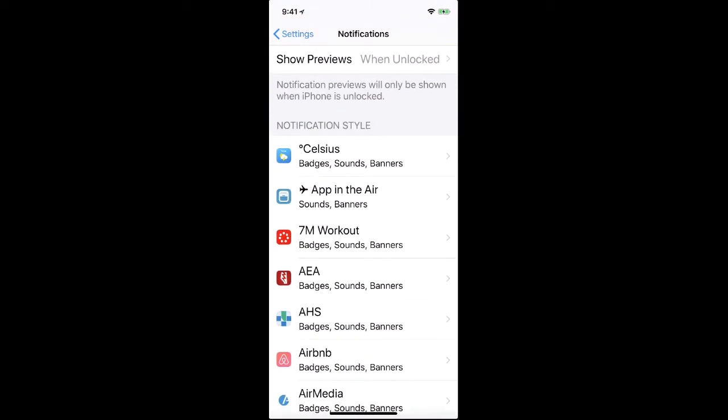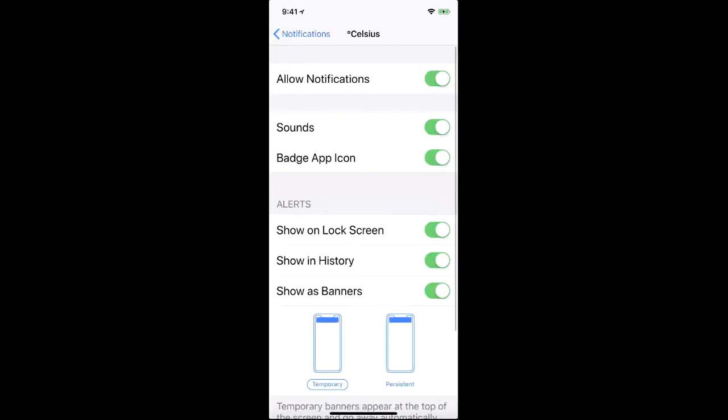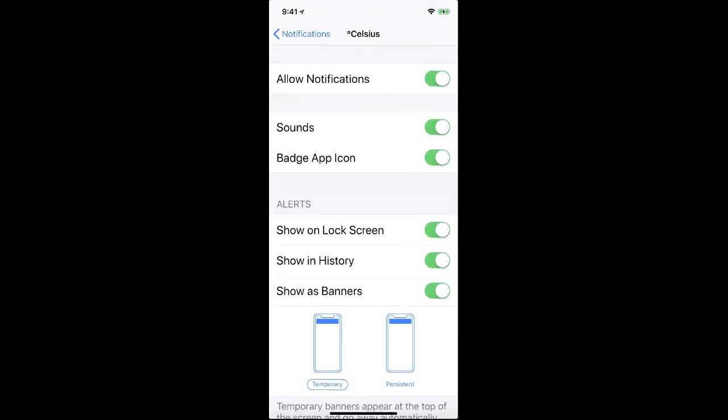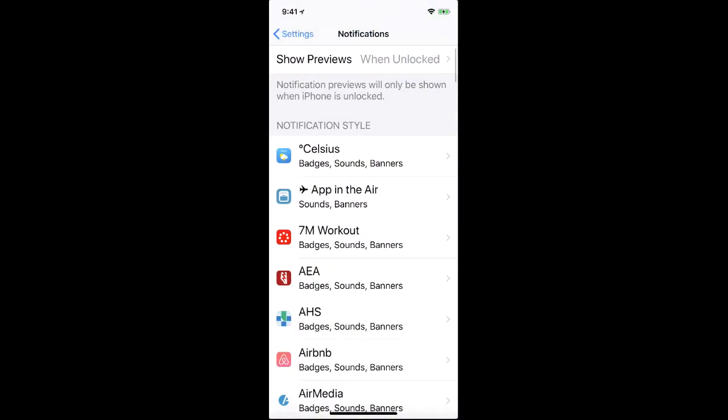You can decide when you do turn something on, do you want it to show up as a temporary? So down at the bottom here it says show as a banner. Do you want it just to temporarily pop up, or keep up there until I actually do something with it? Do you want it to show up on your lock screen? You can do that for each of the individual apps. Go through and select what you want for the notifications there.